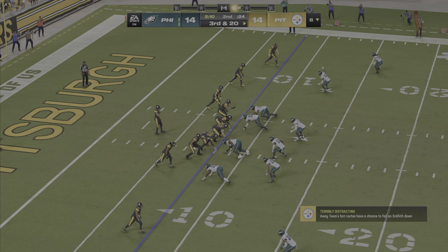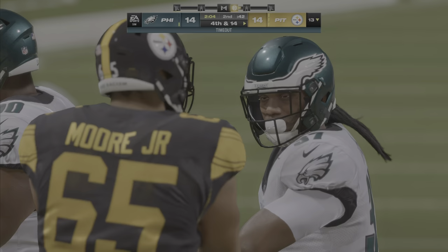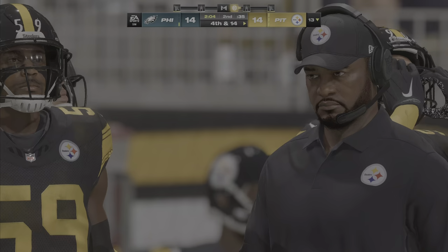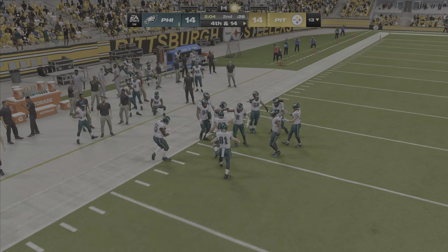Third and 20. Here's Fields. That's complete to his tight end, Freiermuth. Now the Eagles will use the second of their timeouts. So as they talk it over, we step aside. Now on fourth down, it's Cameron Johnston on to punt it away.